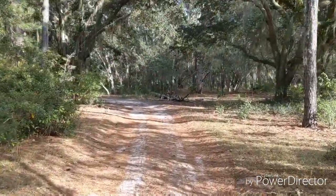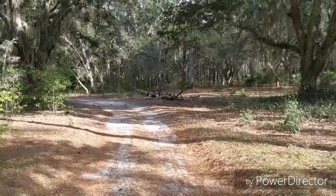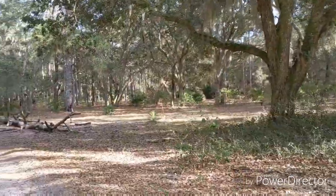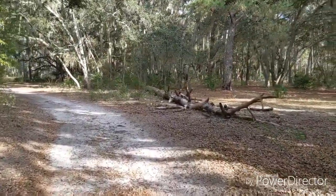Well, almost to the destination for the day. Probably hiked about 10 miles. You can see the live oaks are giving way to some pines, and I think that will continue to happen as we go north.